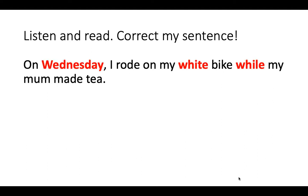Super job, well done. So you should have, on Wednesday, I rode on my white bike while my mum made tea. So just pause your screen so you can check through that. Okay, so I've put the words that were a bit different in red so you can have a look at those. Okay, well done, guys.